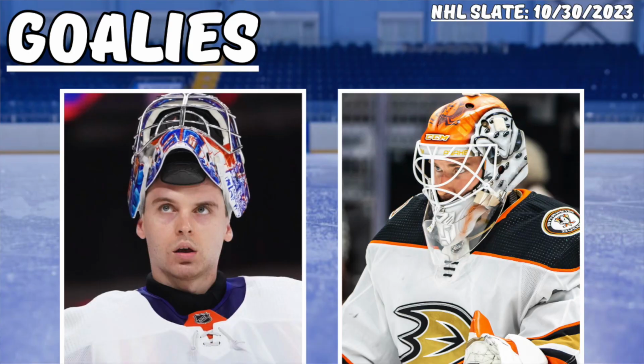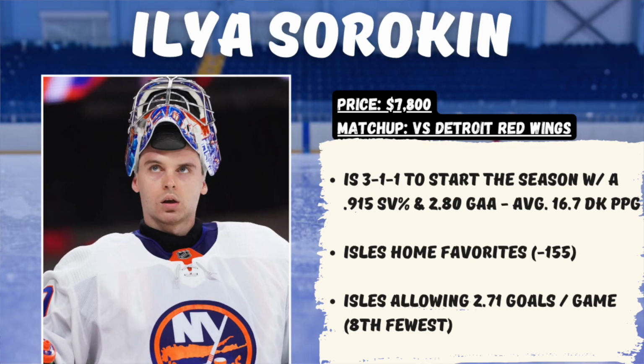And then I got a couple of goaltenders here for you guys. The first being Ilya Sorokin of the New York Islanders, priced at $7,800 tonight in a matchup at home against the Detroit Red Wings. Sorokin so far is 3-1-1 to start the season with a save percentage of .915 and a goals allowed average of 2.80, averaging close to 17 DraftKings points per game. I do like that the Islanders are home favorites here at -155, but even more so like how they've been playing defensively this year. They've allowed just 2.71 goals per game, and that's the 8th fewest in the NHL.